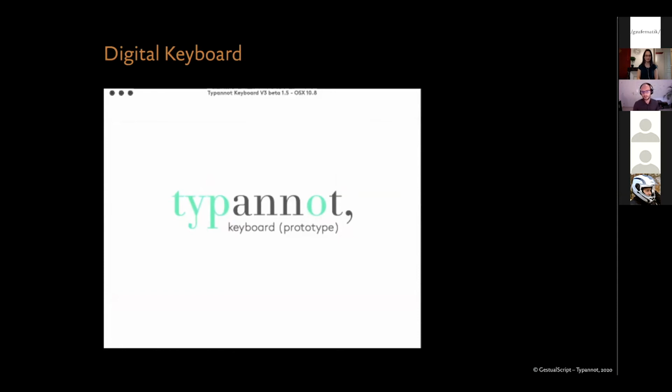Typannot font will basically become an open sourced, or more specifically, a research sourced font, in which can be found all the glyphs that all the researchers have used in their work. And there are currently 63,000 places left, so that should hold up for quite some time.